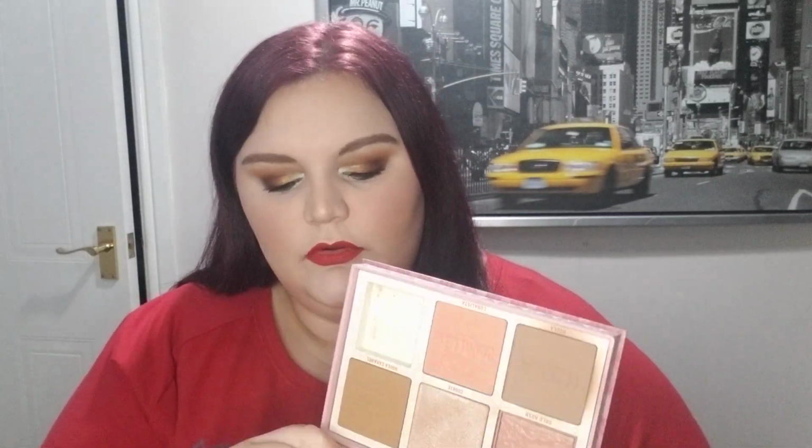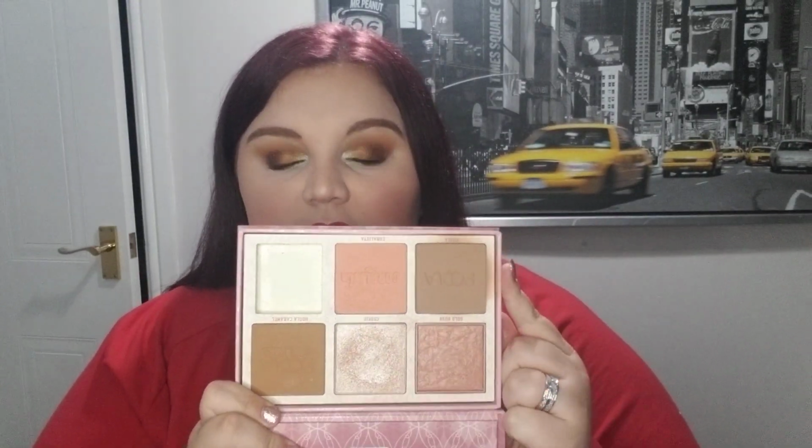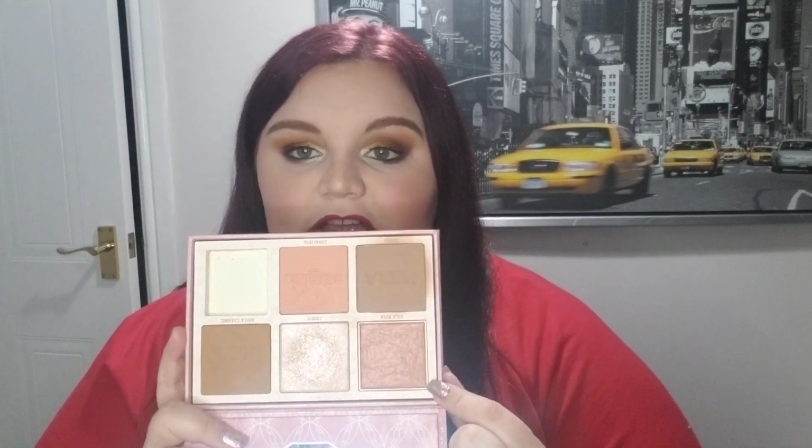Anyway, I've been loving this palette. It's all bronzers, blushes, and a highlight. So you get the regular Hoola bronzer, which I've never used before buying this palette. You get Gold Rush blush, Coralista blush, the Cookie highlight, which is gorgeous. And then you get Hoola Caramel, which I was debating on buying as a single, until I saw it came in this palette with this stunning highlight.